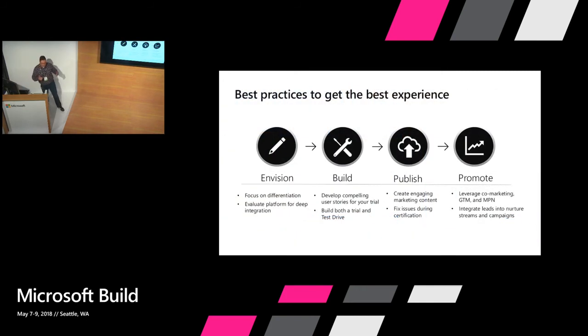So I know I'm over, so I just want to end with the best practices since I think that's what the session was on. Again, I try to show the TriBridge because I like showing a real example, videos, marketing content. Essentially, there are 4 steps. If you're new to partnering with Microsoft, the first thing is you want to envision what your application should be. So obviously, we want you building a compelling, deep, rich integration. So focus on differentiation. And one of the things is our marketplace is still relatively new. If you search on AppSource and you don't find much there for what you want to build, that's great.